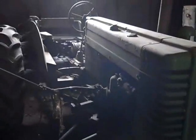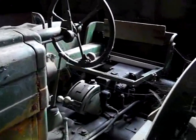Right here for tractor number 1. You can see a little bit of the condition, missing the seat obviously. Way back in the corner of the shed we've got what looks like a green tractor, a John Deere. I think it's an MT. Yep, there we go. An old MT. Needs a little TLC, I think.